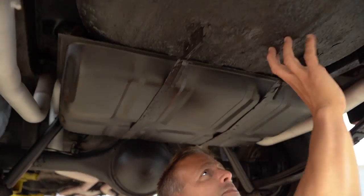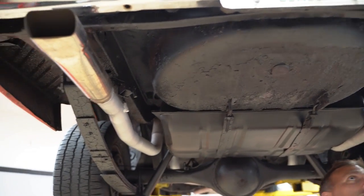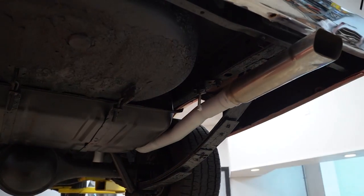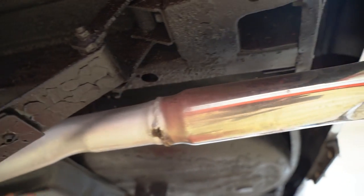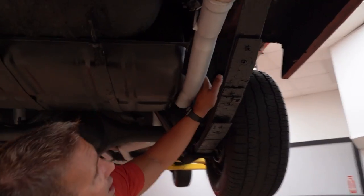Trunk pan looks to be in good shape too. I don't know if it's the original trunk pan or if it's been replaced, but you can see that it's all solid. There's no holes in that or anything. The rear frame rails as well. You can see going down the driver's side next to the fuel tank and the trunk pan, nice and solid there. Same thing with the passenger side.